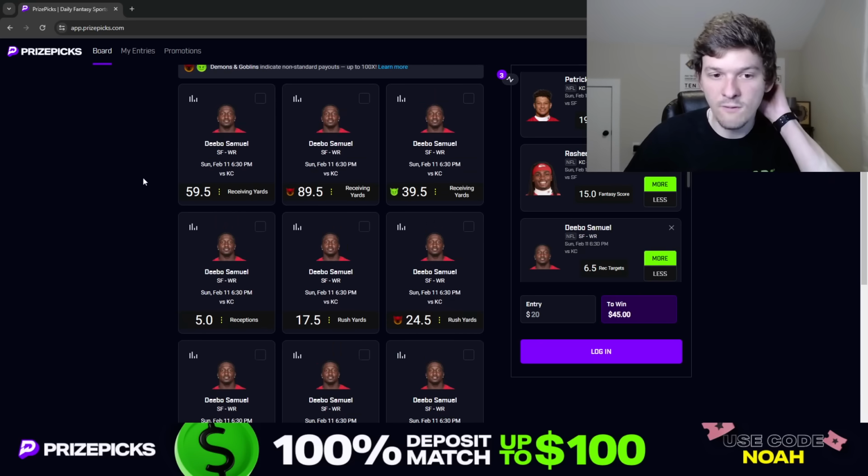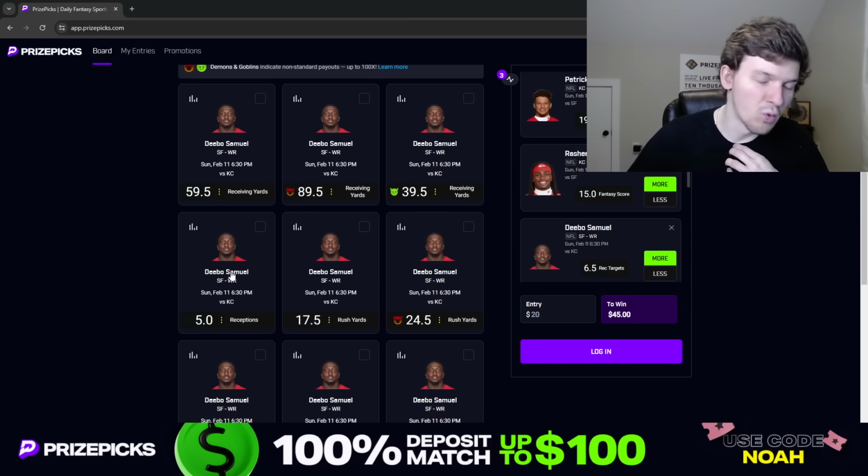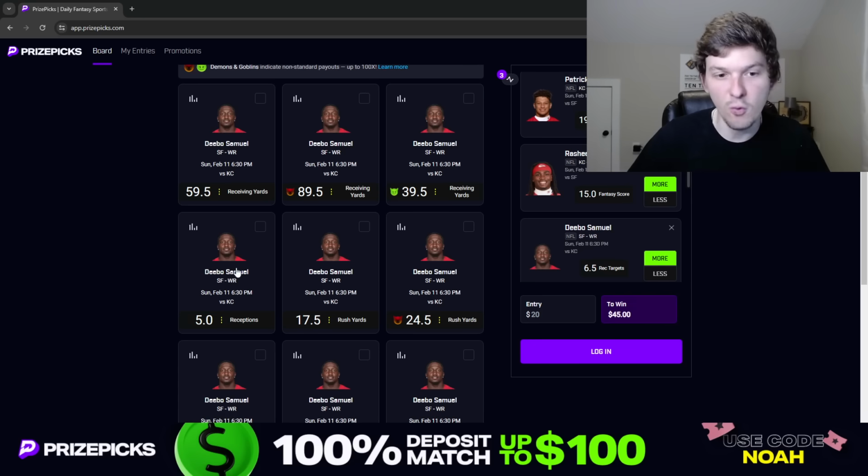I did take his over receptions in a slip that I gave out on Patreon that I played last week when Prizepicks ran a promo. They had his receptions prop at 4.5. I still don't mind taking the over on receptions. I would have wanted to get that at 4.5 versus 5. If Deebo Samuel finishes with 5 receptions, I think there's a pretty good chance he finishes with 7 targets as well. If he goes over this receptions prop and has at least 6 receptions, then there's a very good chance he's going to have 7 targets.